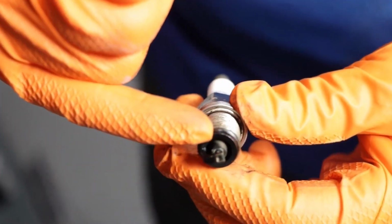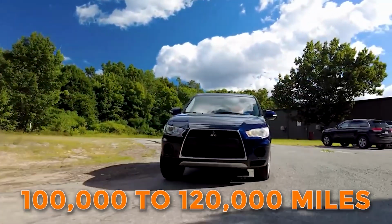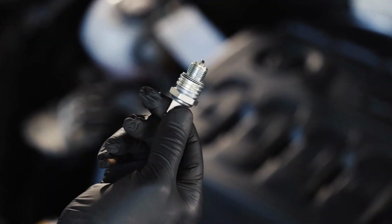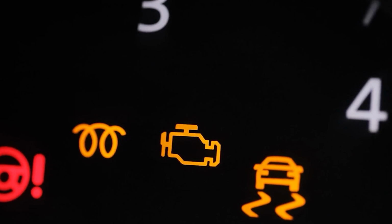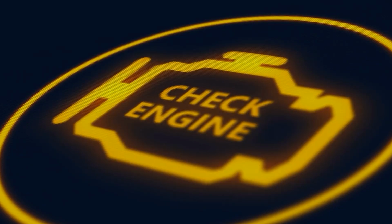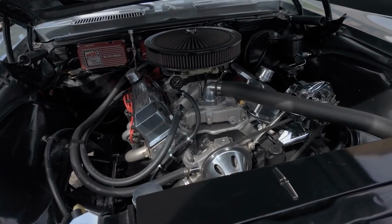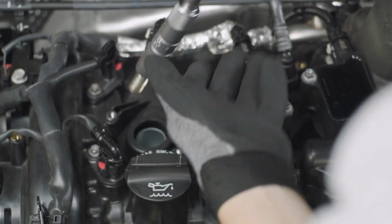Manufacturers set clear guidelines and mostly recommend replacing spark plugs every 100,000 to 120,000 miles. If your car runs on copper spark plugs, make sure they are changed even earlier. However, ignoring early warning signs like hard starts, sluggish acceleration, poor fuel mileage, or a check engine light can lead to serious engine strain. Worn out plugs force the engine to work harder, burn more fuel, and increase the risk of costly repairs. High performance and turbocharged engines demand even earlier replacements due to extreme combustion conditions.